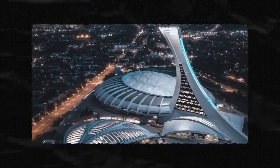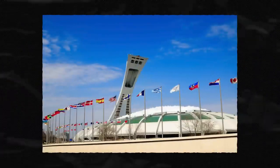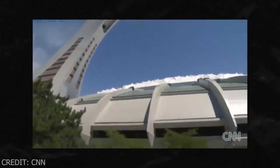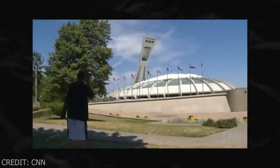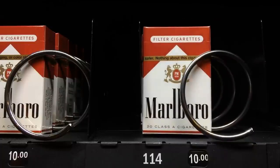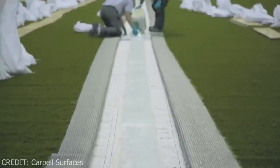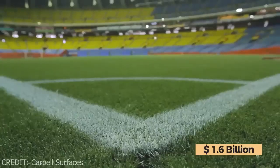Incidentally, the Montreal Tower is the tallest inclined tower in the world, with an angle elevation of 45 degrees. The tower stands 574 feet high, making it the 6th tallest structure in Montreal. However, the stadium drained Montreal of so much money that the state almost went bankrupt. So much so, the city had to impose a new tobacco tax to make up for the expense. Home of the city's baseball and football teams, Montreal's Olympic Stadium cost the French Canadians a whopping $1.6 billion to build.